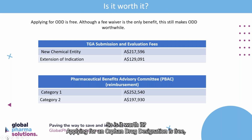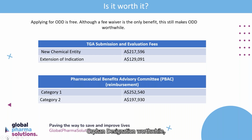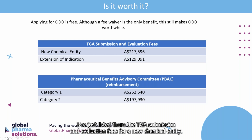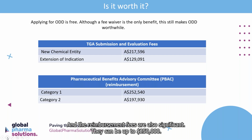So, is it worth it? Applying for an orphan drug designation is free, and although the fee waiver is the only benefit, this still makes the orphan designation worthwhile. I've just listed there the TGA submission and evaluation fees. For a new chemical entity, it's $217,000. An extension of indications, $129,000. And the reimbursement fees are also significant. They can be up to $250,000. So in some cases, when you're looking at both registration and reimbursement, you can save almost $500,000 in the evaluation fees. So certainly worthwhile.